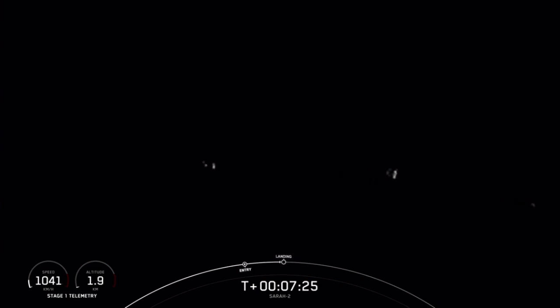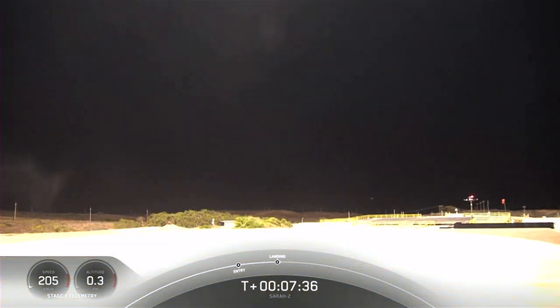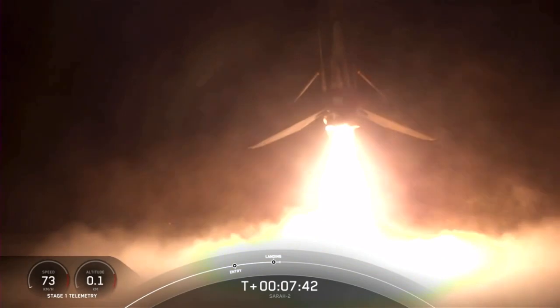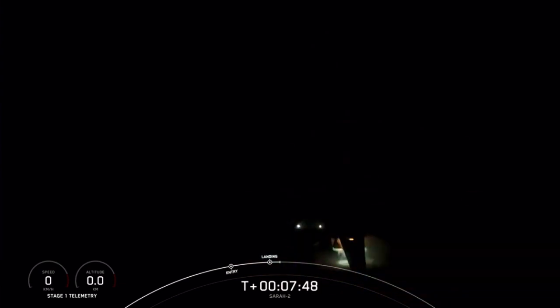Stage 1 landing burn. And there's that call out for the landing burn. And you can see on your screen that the single engine has ignited. Let's watch as Falcon 9 touches down. Stage 2 FTS is saved. Stage 1 landing leg deploy. Stage 1 landing is confirmed.